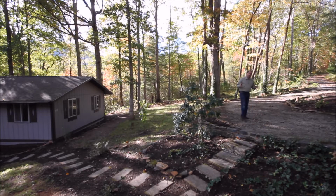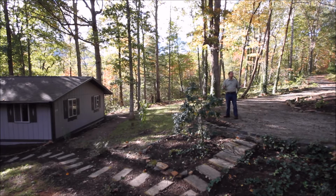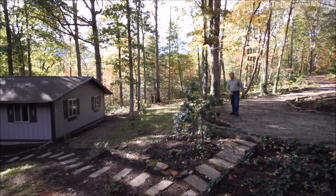You can see the parking area here is a circular parking area. I would say 2 to 3 cars. You could probably put one more car in off to the side behind the camera there, but very good size, very quiet as you can see. Just off from 64, you really wouldn't know it being tucked back up in here. Why don't we go ahead and go up onto the deck, take a look at the house that way.